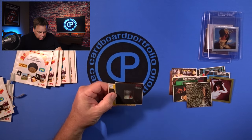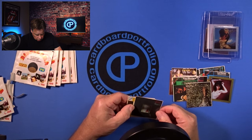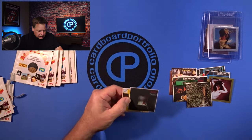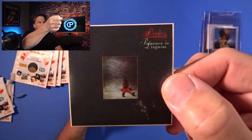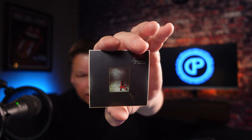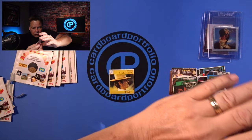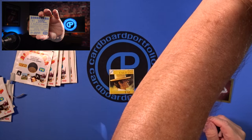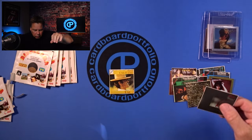So small, I can barely see them. I'm gonna use this magnifier I have here. Oh, Linda Ronstadt. Yeah, I should have recognized the album there. Look, there's Linda Ronstadt right there. That's a good one for me. I'm a Linda Ronstadt collector. There's not a lot of Linda Ronstadt out there, and here's a nice 1981 card. 42 years old, there's Linda.